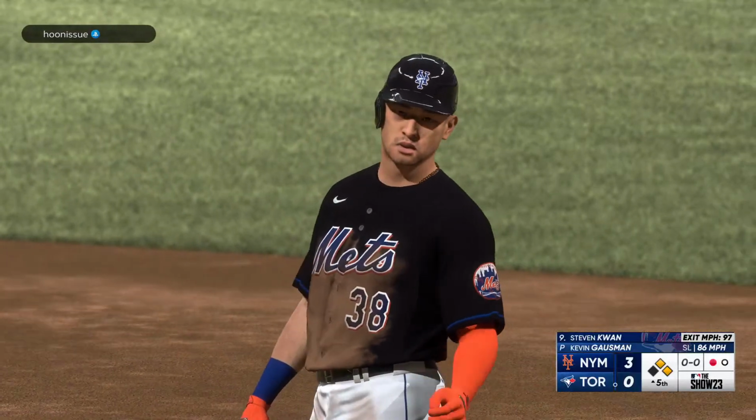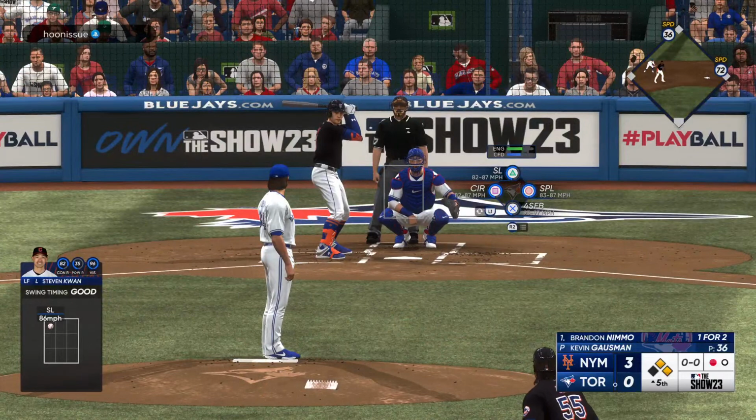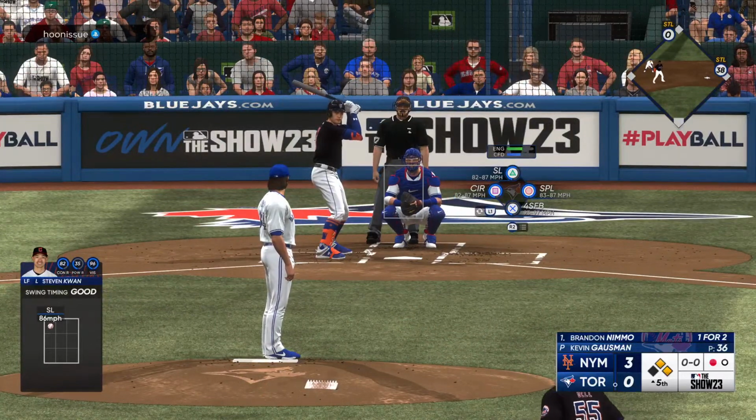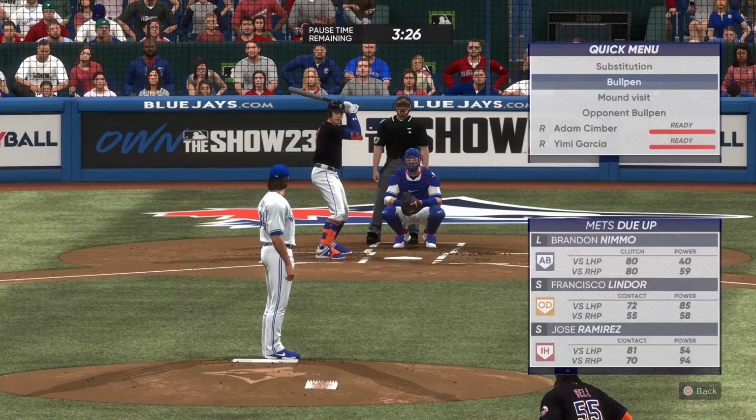Everything came together for him. That's about as textbook as it gets. Got his stride and load out of the way early. He stayed inside that ball and squared it up out front. Man, that was like he was in the cage hitting off a tee.